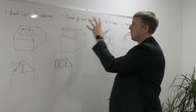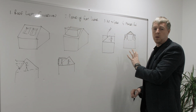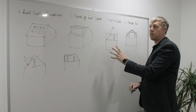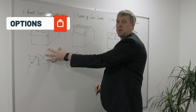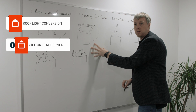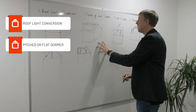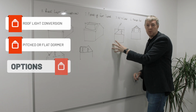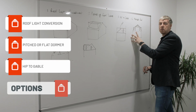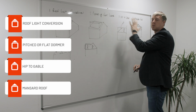So looking at the types of loft conversion that potentially we could use, which loft conversion would solve your space problems the best? Is it a roof light conversion? Relatively simple. Is it a pitched or flat dormer conversion, where potentially we could add in an ensuite, a little bit more space? Do you have a hip roof at the moment and we do a hip to gable conversion? Or do you live in a house that's got a mansard roof? Have a think about what would suit you best.